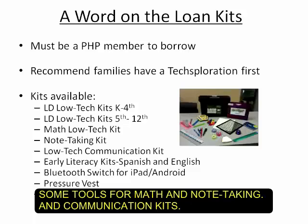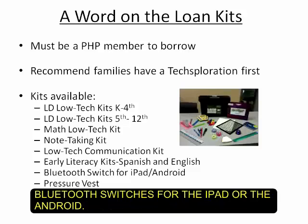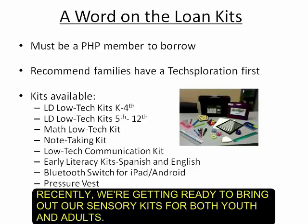We have some tools for math and note-taking and communication kits. We also have early literacy kits that are available in both Spanish and English, and Bluetooth switches for the iPad or the Android. We've just added a pressure vest to our list of loan items, and most recently are just getting ready to bring out our sensory kits for both youth and adults.